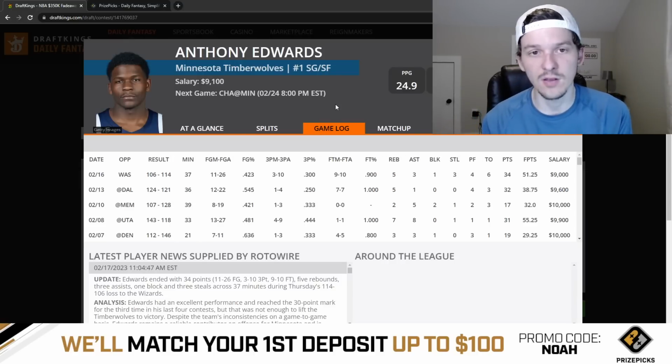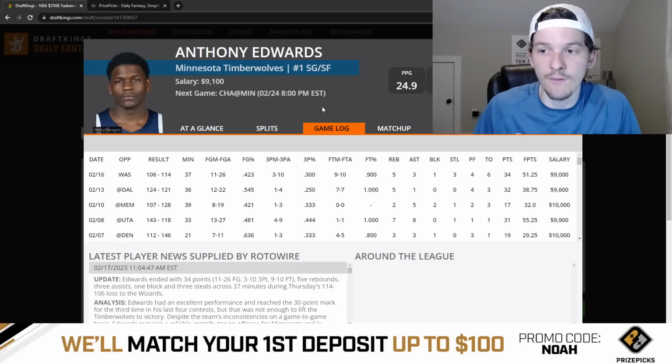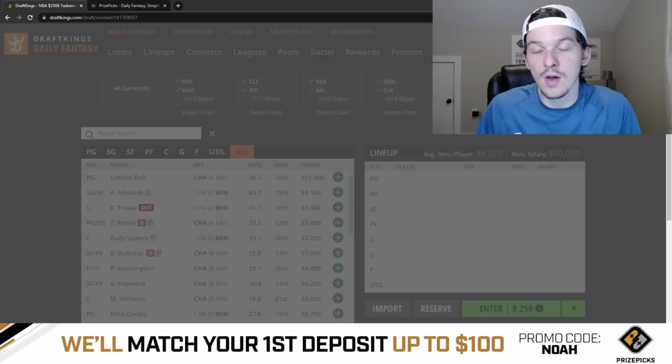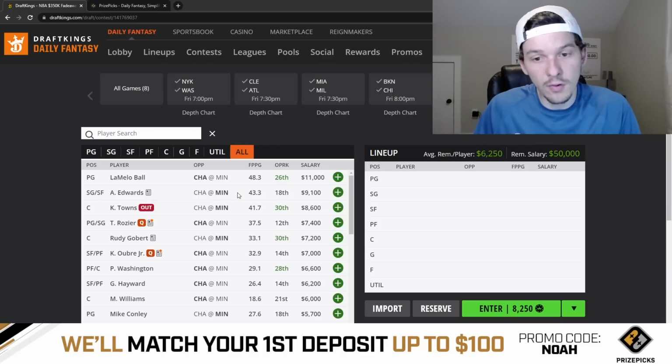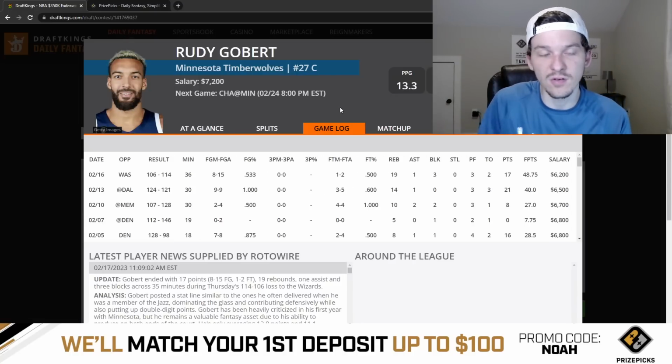The matchup's great. The pace of this game should be great. If Charlotte can keep this game close, I think Ant offers a ton of upside in this spot. So really like Ant today. Really like Rudy Gobert as well. Obviously, Charlotte has been a great matchup for centers. It's a matchup we've always looked to target.